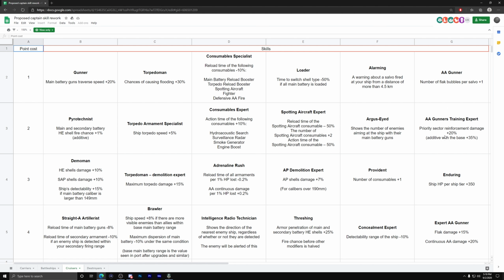Cruisers, above all else, can enhance their AA more. So they are more adept at extending their power against carriers. I'm not quite sure that I would dedicate myself towards fighting aircraft necessarily, but we could see more aircraft carriers as there's more builds, there's more possible plays. We'll see.